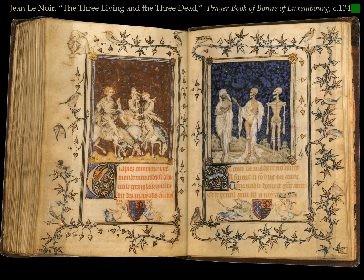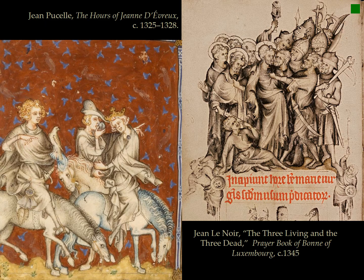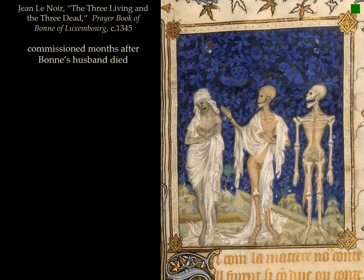Jean Pucelle's student, Jean Lenoir, or John of the Night, is also going to create in this type of style, but heavily influenced by historical events of the day. Here we have the so-called Three Living and the Three Dead from the prayer book of Bonne of Luxembourg. Here we can see the same type of elongated rhythmic S shape in the decoration and the comportment of the figures. Here, three young men are unaware that death is coming for them.